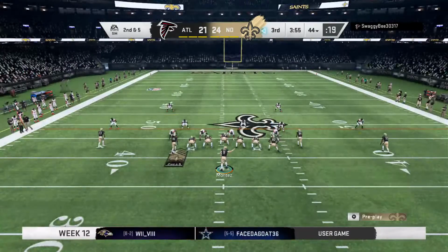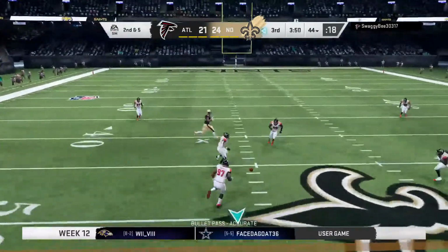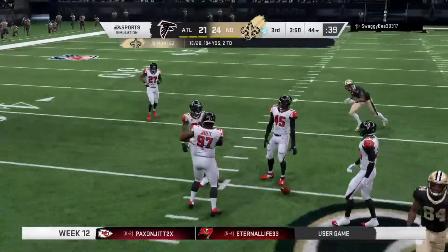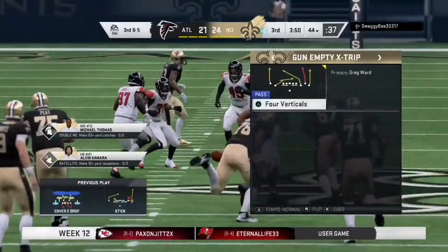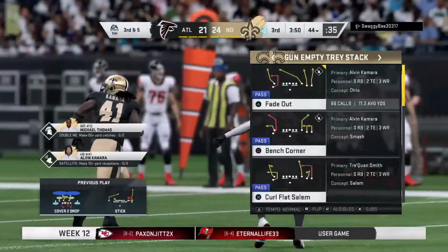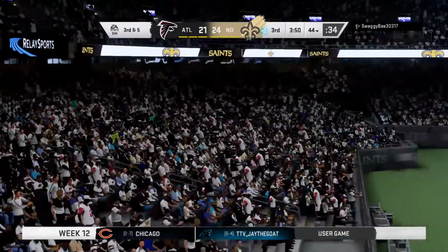And we're going 37 to Mike. Mike 37. 2nd and 5. Looking middle, and it's incomplete. It was Ricardo Allen there on the coverage. It's always tough for the guys throwing the football when they think they've got a completion and the ball's almost there, and then someone sneaks a hand or two in and bats it away.